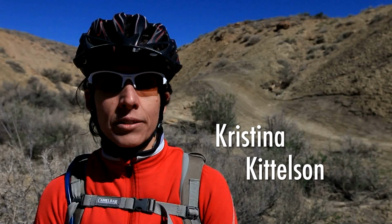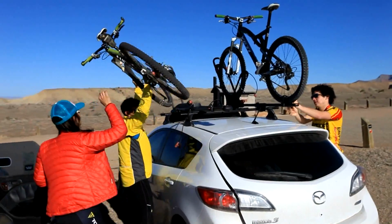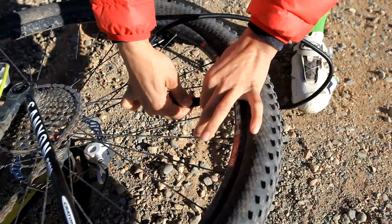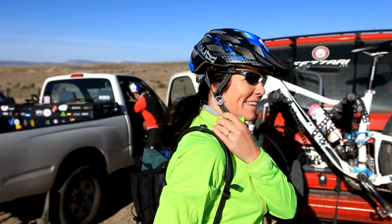Singletrack and Skinny Tire Sisters of Western Colorado is a cycling group for women who love to mountain bike and road bike in Western Colorado. Our mission is to encourage women of all abilities, from expert to novice, to participate in cycling, and to create a community of women cyclists.